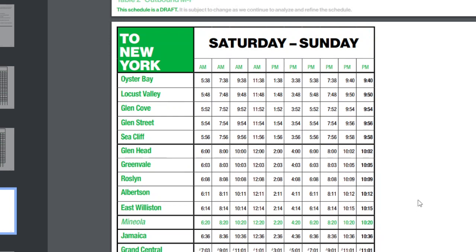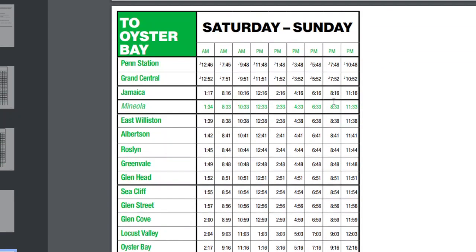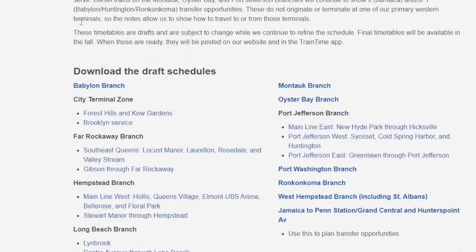Here's your weekend schedule on the Oyster Bay line. The Oyster Bay line is left behind here. Why do they have two 9:40 trains here? That's another misprint. Is that going to be the last train out of Oyster Bay? So Oyster Bay, I mean Glen Cove, that whole area is just isolated to the point of being useless. 6:33, 8:33, and again, yeah, a 2-hour train. That's very bad. The Oyster Bay line is not seeing any extra service.